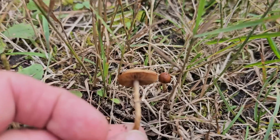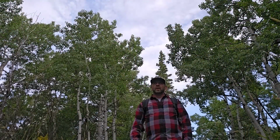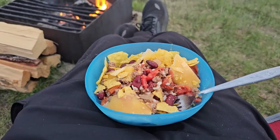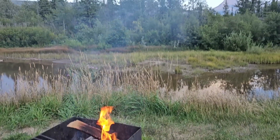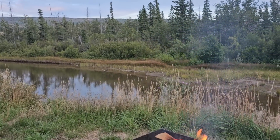How cool. I'm gonna get some nice photos of these for iNaturalist. I love coming to new places and looking for mushrooms and seeing what's out here. Pretty exciting, even though there's just a handful of mushrooms. I'm always excited to see them. So now I'm gonna go back to camp and grab a bite to eat, and we'll get back on the trail tomorrow. I wasn't gonna bore y'all with the cooking details of my non-mushroom containing meal, but we literally have the best camping spot ever.